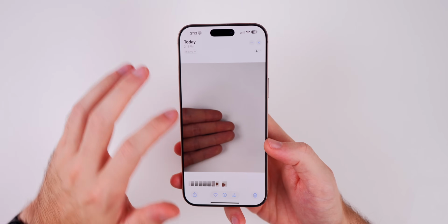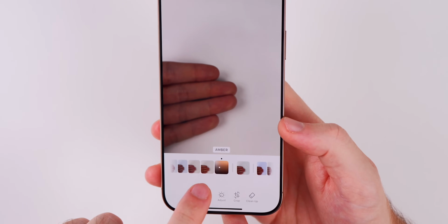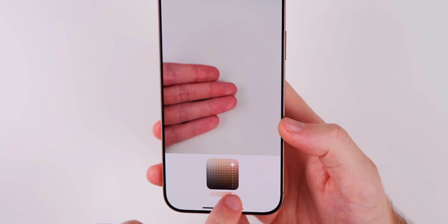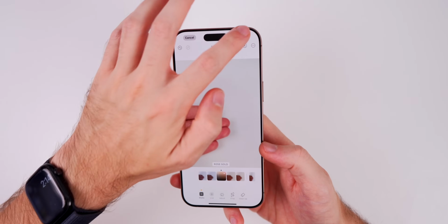So after you take a photo, if you tap on the edit button down here next to the eye, you can see that styles is selected by default. And this is where you can change the different styles right here or customize it after the fact. So if you maybe want it to be a little bit different than what you shot it as, you can go ahead and change that right there and then tap on done.